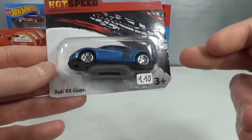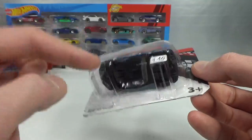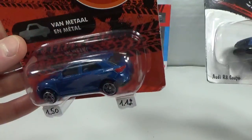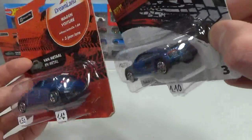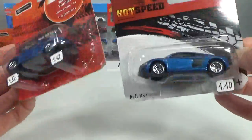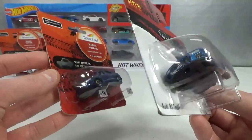And I just recently found a silver version of this one. I showed it a few weeks ago, the Audi R8 Coupe, and now I found this blue one. By the way, these bubbles are exactly the same as the ones from the toy store. I also got some RMZ City ones from that store too. As you can see, the blisters, the bubbles, are exactly the same. The cards are different, so the store gets to choose its own cards apparently, but the blister is exactly the same.